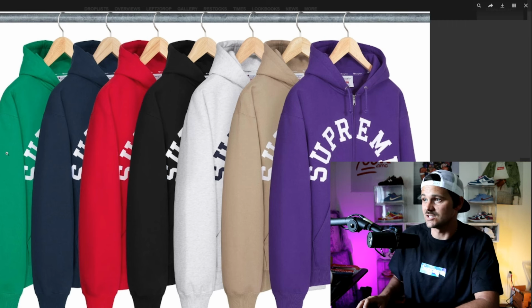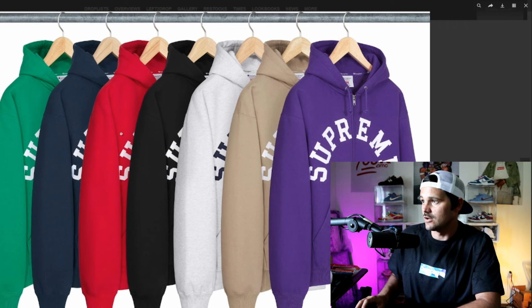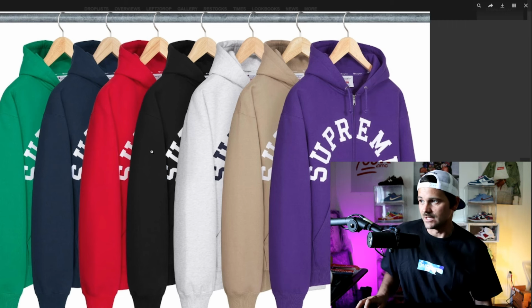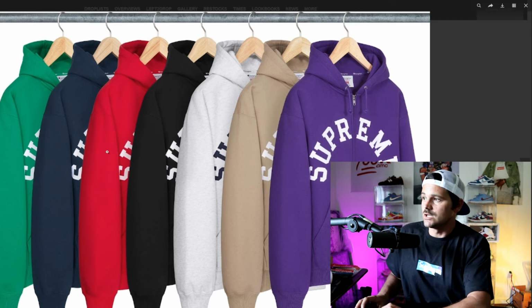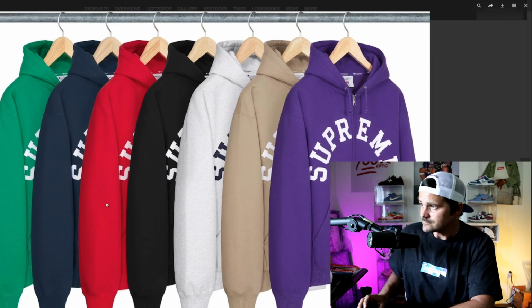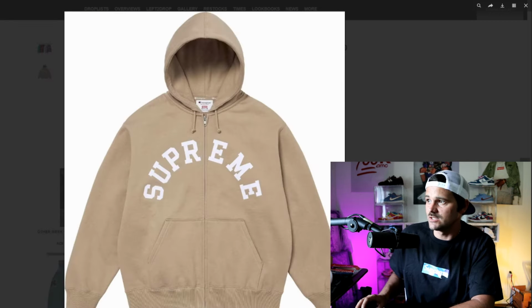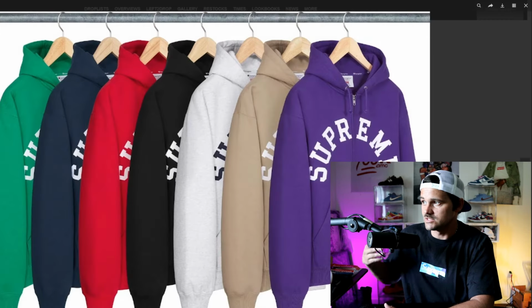The green looks nice. I literally say this pretty much every month. I just don't wear green that much, but I definitely don't want a jacket in green because I just won't wear it as much. The navy's nice too, but black next, and probably my least favorite, red, but to each his own. If you love the color red, y'all know how I feel about that. Preference is respected. So yeah, it's a skip for me on these, but it is a Champion Supreme collab.